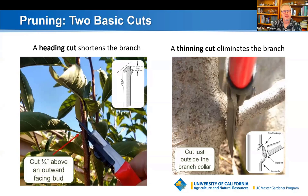And there's also a removal cut, called a thinning cut. The only trick to that one is you don't want to damage what they call the branch collar. You see that swelling right next to the trunk. That area helps the cut heal afterwards. There's special cells in there that produce callus tissue. So we don't want to do a flush cut right against the trunk, and we don't want to leave a stub either, because the stub will just dry out and become a place for insects or disease problems.